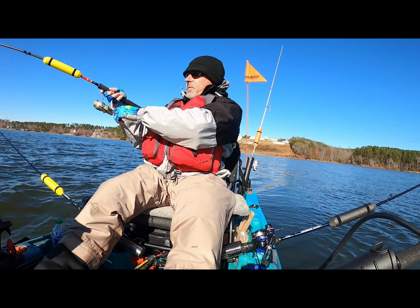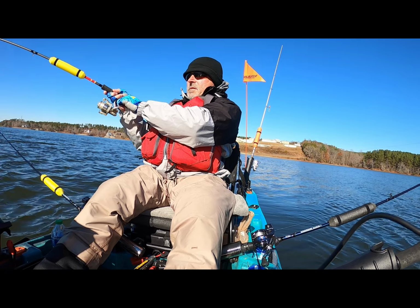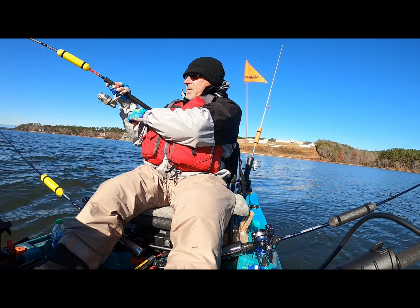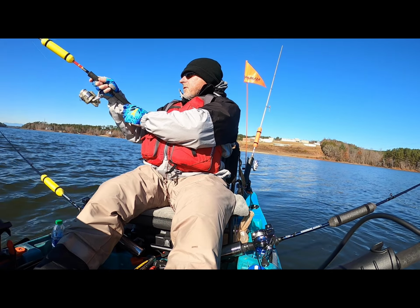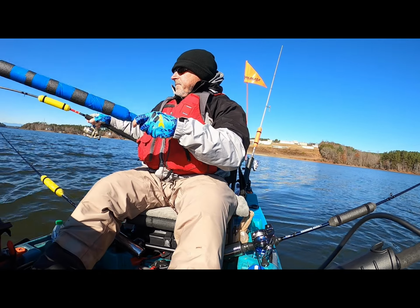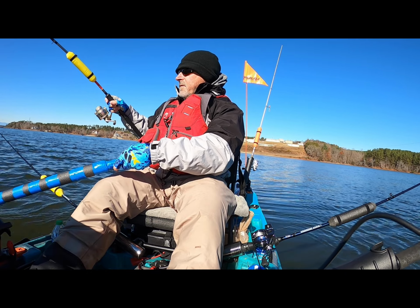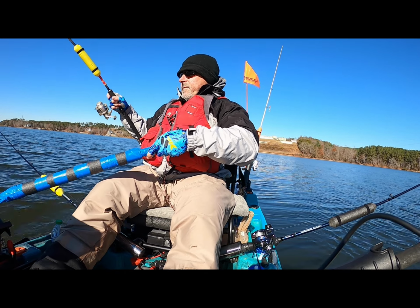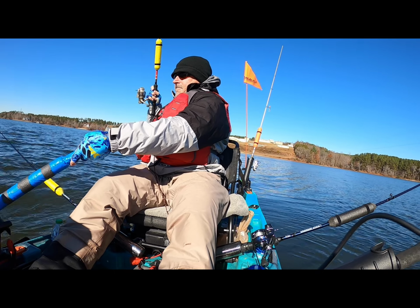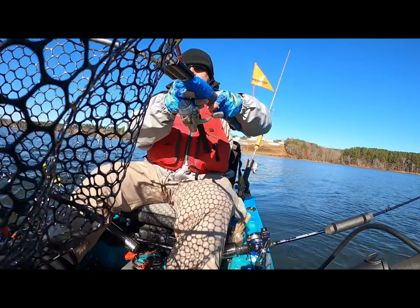Keep moving just a little bit to keep my crankbaits from tangling. I believe we got a striper. Yep. Little one. Let you go. I'm not gonna eat you.